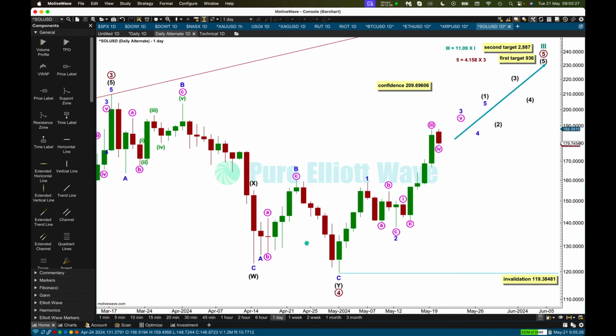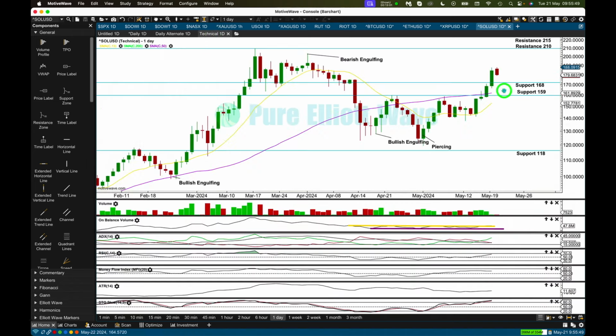The probability is reduced in Elliott Wave terms, but I just don't know if Solana has the volume to have good looking Elliott Wave structures. This does meet all Elliott Wave rules, it just doesn't fit that guideline. And that's why they're guidelines, not rules. You don't have to meet the guidelines, but you do have to meet all the rules all the time, which I will always do. Technicals for Solana, it broke above what was resistance at 168.